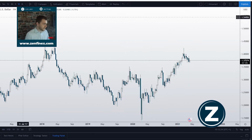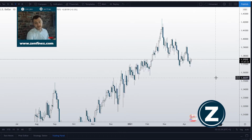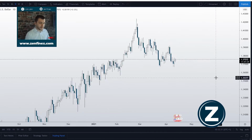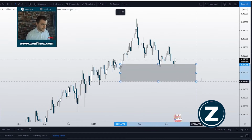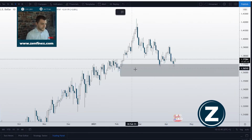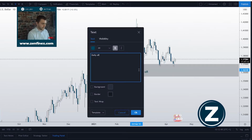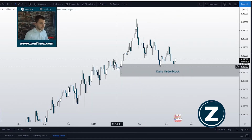If I move these drawings and go down onto the daily chart, there's a really key level. I said at the end of the PowerPoint, it's going to depend really on whether we can hold on to a really key level, and that key level for me is this daily order block here. I think I may have mentioned this level before on a previous video, and the level still stands. We are on the daily chart, so this level is going back to the beginning of February.